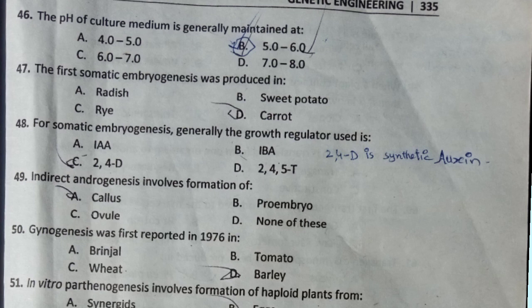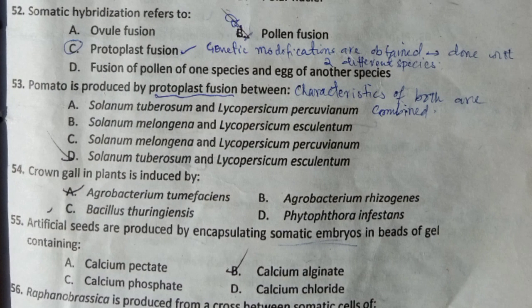2,4-D. MCQ number 49. Indirect androgenesis involves formation of A. Callus, B. Proembryo, C. Ovule, D. None of these. The correct option is A. Callus. MCQ number 50. Gynogenesis was first reported in 1976 in A. Brinjal, B. Tomato, C. Wheat, D. Barley. The correct option is D. Barley.